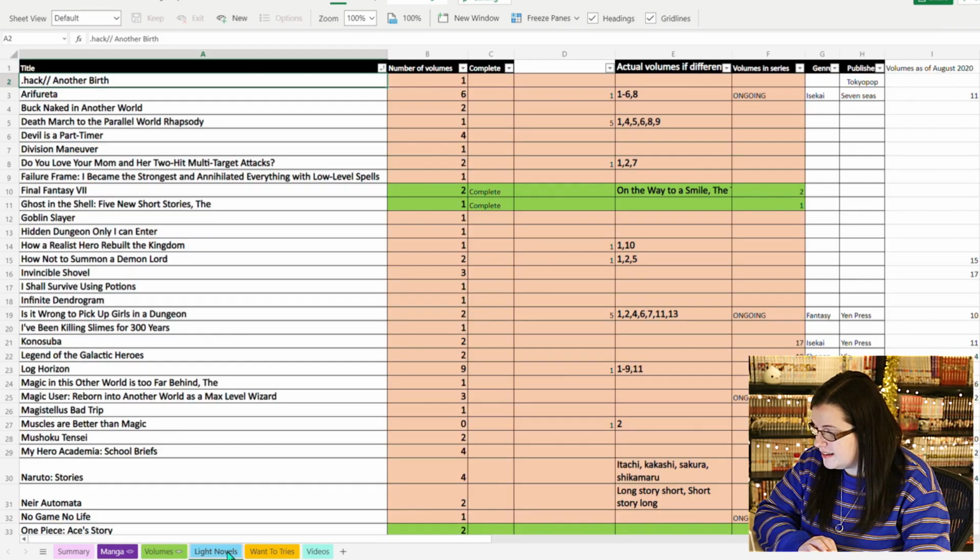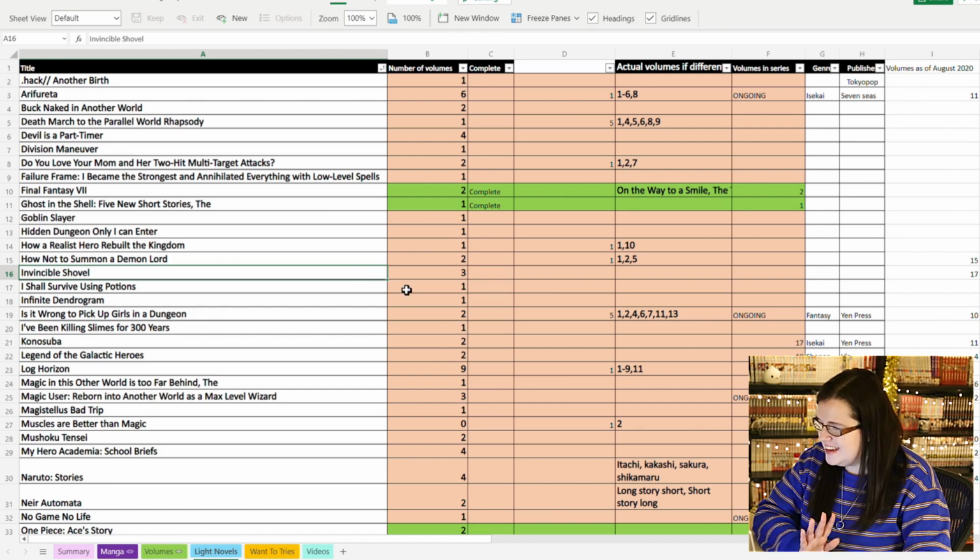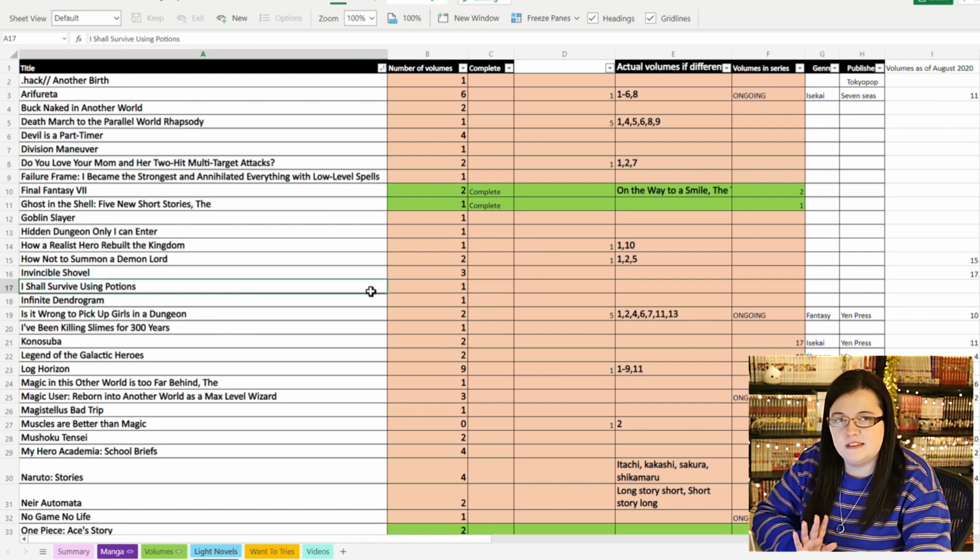So the next tab is the light novels tab. Pretty much most of the light novels belong to my partner. He's really big into light novels, particularly isekai. And honestly, he isn't really that bothered about tracking them because he doesn't have a huge amount, as he puts it. But I want to track it because I'm often the one who buys him the light novels.